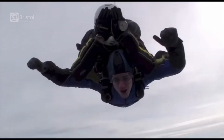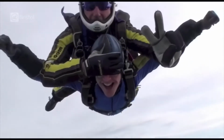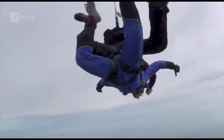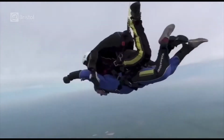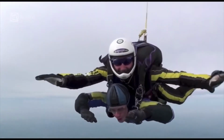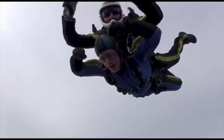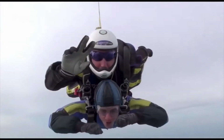This belly down position also helps increase air resistance. But even so, hitting the ground at 120 miles per hour is still a very bad idea. The instructor has already released a small parachute which helps create a little extra drag. When we get to roughly 3,500 feet, the instructor deploys the main parachute.